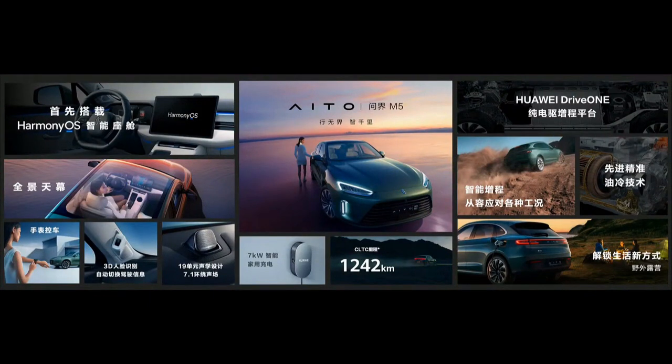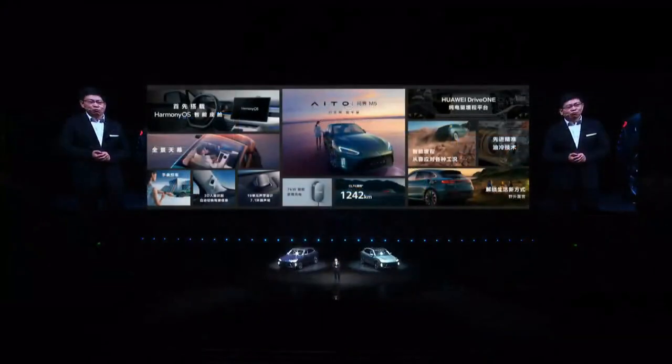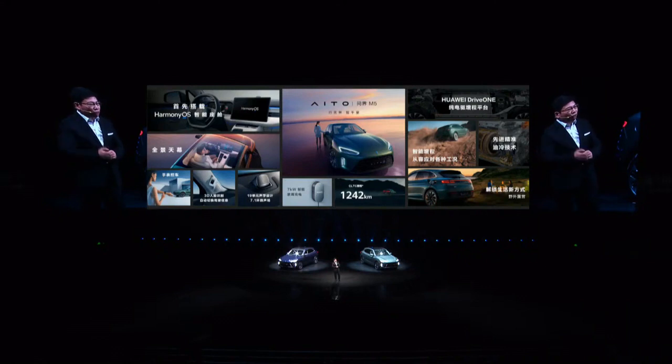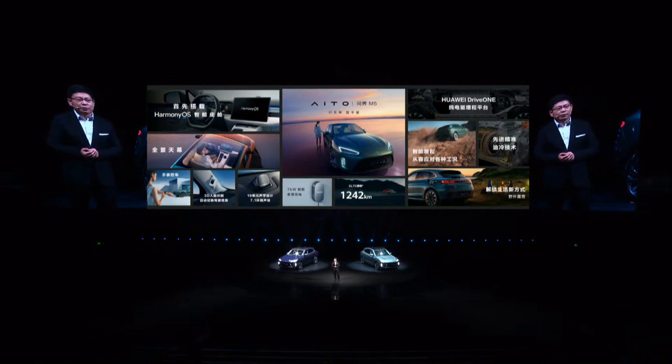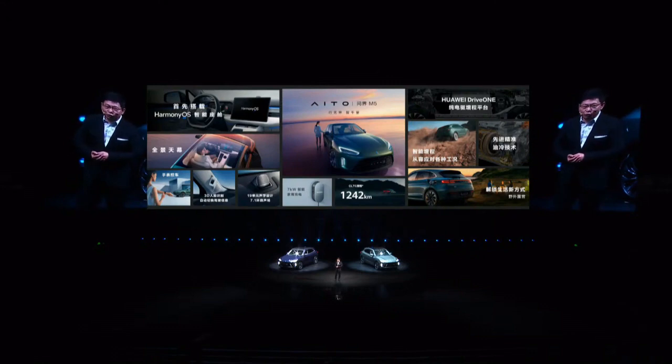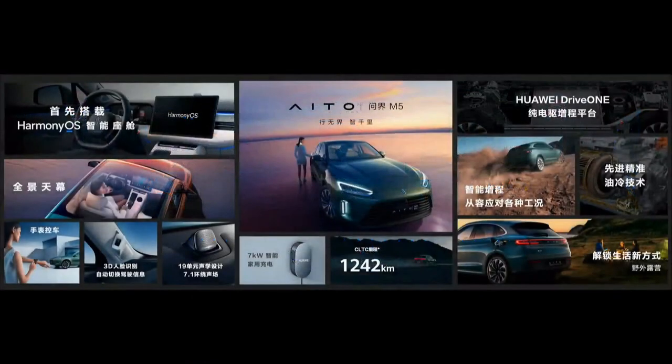This is AITO M5, the first mid-sized luxury SUV. It's equipped with the advanced Harmony OS intelligent cockpit, and it's designed by Huawei's global industrial design team and UX team. And the exterior and interior is as good as that of a luxury car. It not only has great controls, a long driving range.